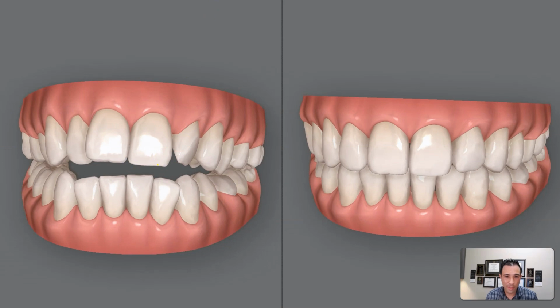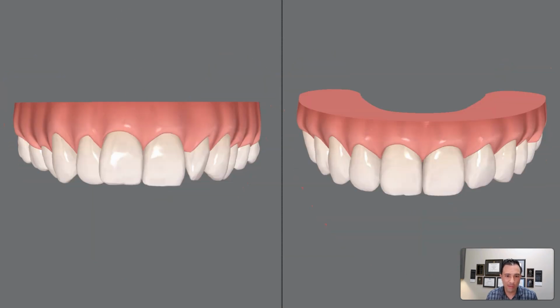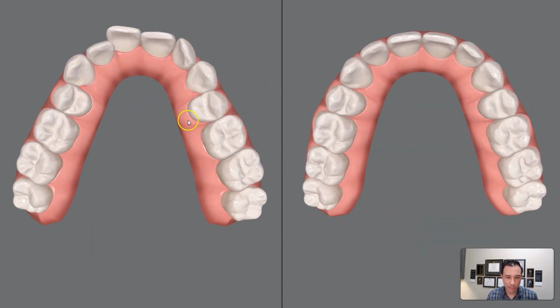When we take a look at the lower arch, you can see how much wider the lower arch is at the final versus the initial, and same thing at the top. We're a little more constricted here in the premolar area, and we're a little bit wider. So what we did is we just did arch form coordination, where we made the arches the same size, and that's how they fit together.